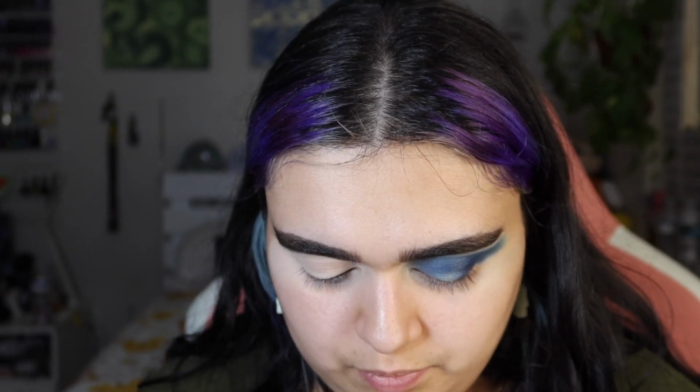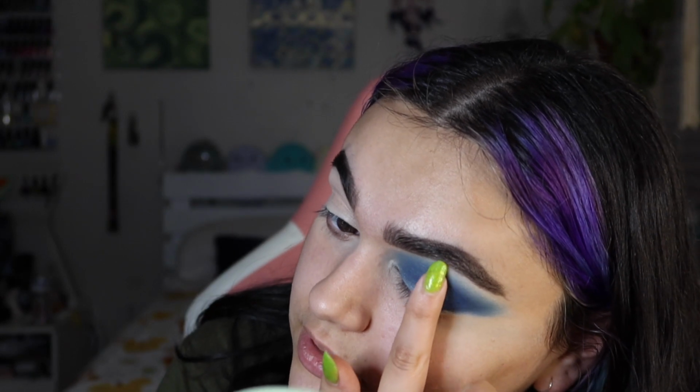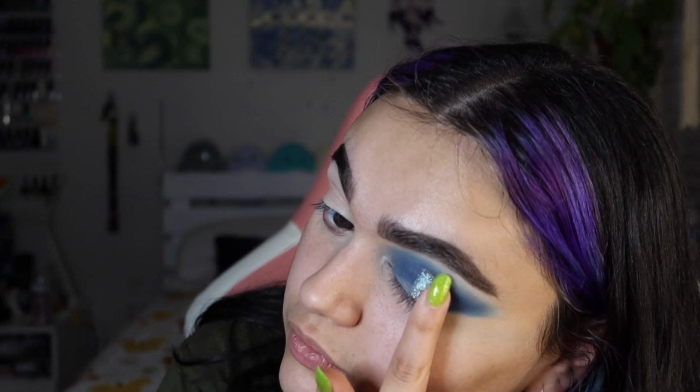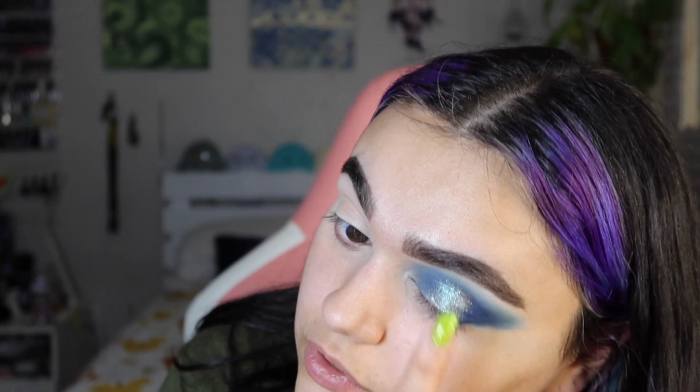It's called Extraterrestrial, but I don't know where to put it. I don't know if I should put it towards the end or towards the inner. Oh, that is so pretty. I don't think Flower Beauty's ever done duochromes, so seeing them in this palette is really quite interesting. That is really beautiful. If you don't know, Flower Beauty is Drew Barrymore's makeup line. I really enjoy that. That looks so fun.